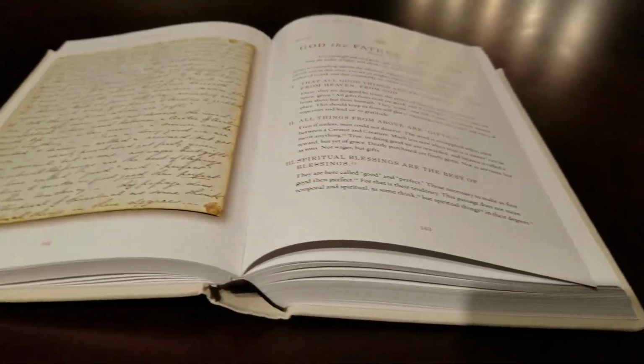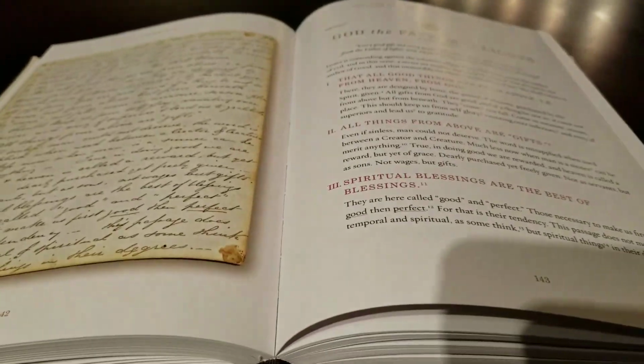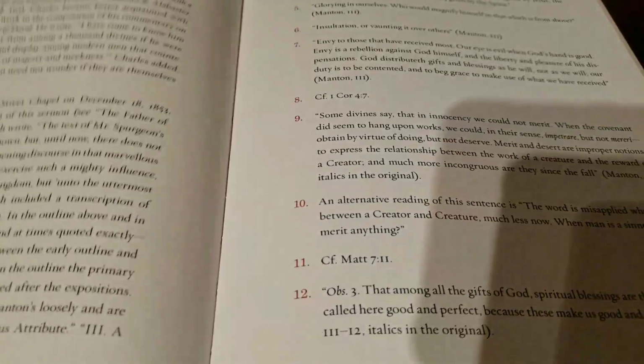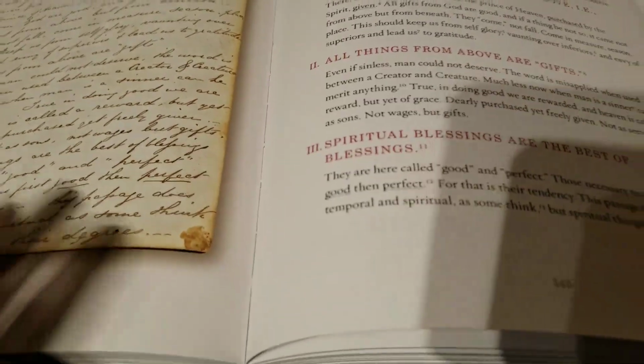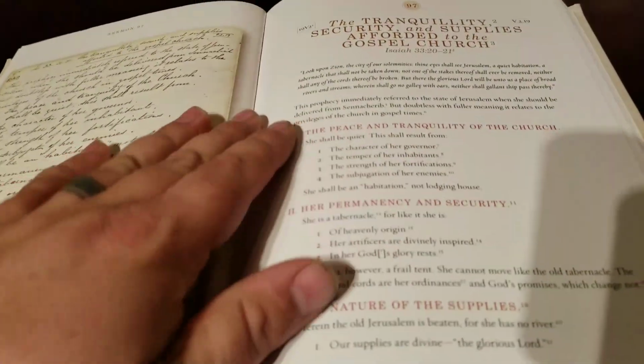If you look, you can see some of the coolness: this is a sewn binding. You can tell by the different folds of the signatures and by how it lays. See how it lays perfectly flat. Another telltale is seeing those marks where the sewing goes through the different signatures. So it's a sewn edition, which is really cool.